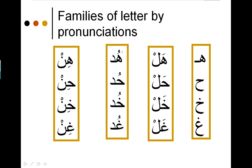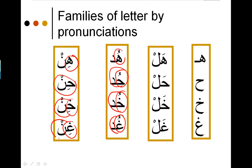The next column is hud, hu, hud, ru, rud. Okay, hud, hud, rud. Next one, hin, he, hin, ri, rin. Okay, so I hope that wasn't too awkward.